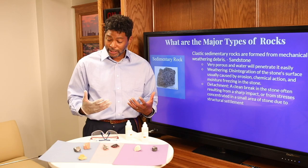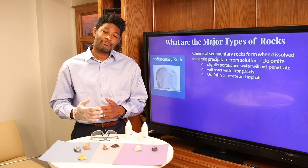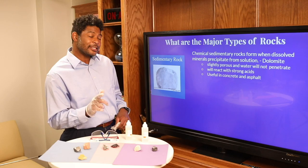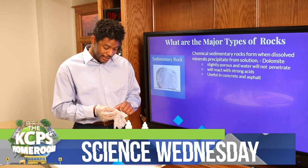Now, let's talk about the next one. Dolomite. Now remember, you don't want to get dolomite confused with dolomite. All right, so with dolomite, this is a more durable rock, okay? It's slightly porous. So what I'm saying is that water won't penetrate through it very easily. So again, I'll show you with an example.